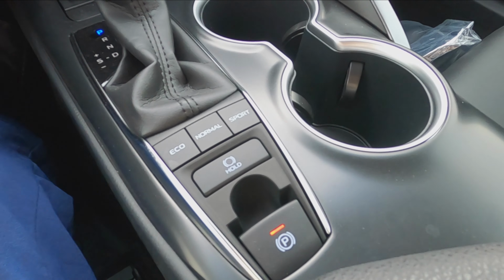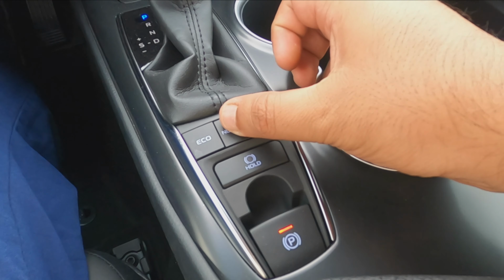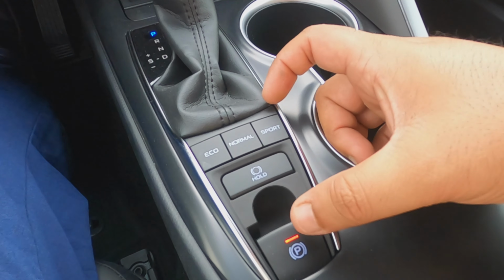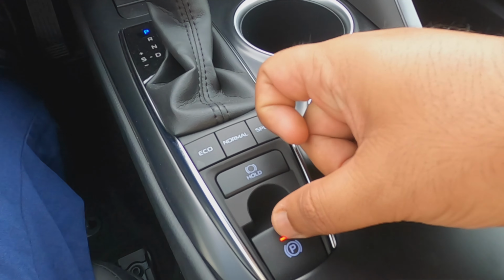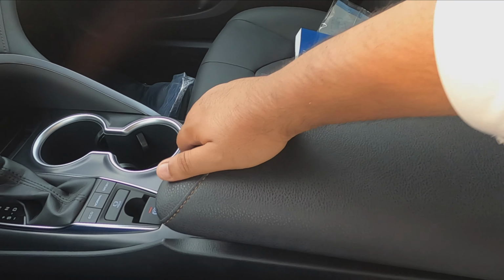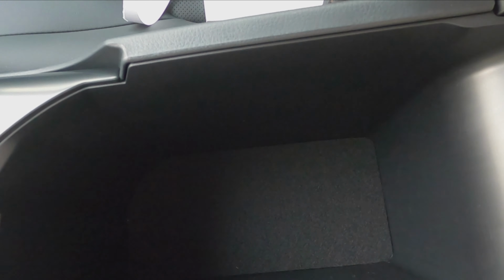Then you get three driving modes, Eco, Normal, and Sport, which we'll check while driving. The brake hold button, and the parking switch, which can be activated or deactivated with a push or a pull. Further, you get soft leather armrests, which can be opened to access storage space. However, you don't get any charging sockets or points inside.